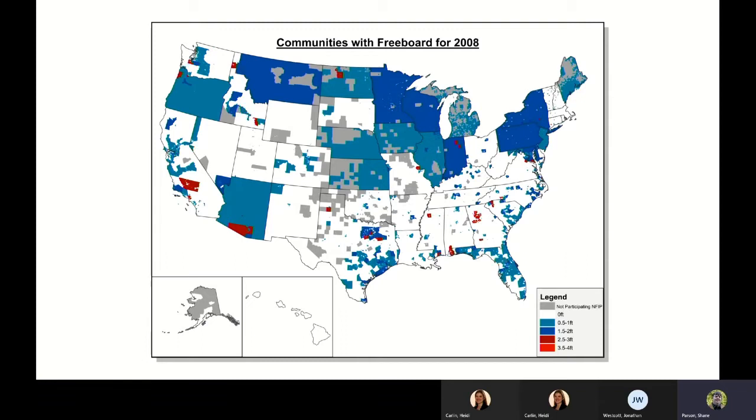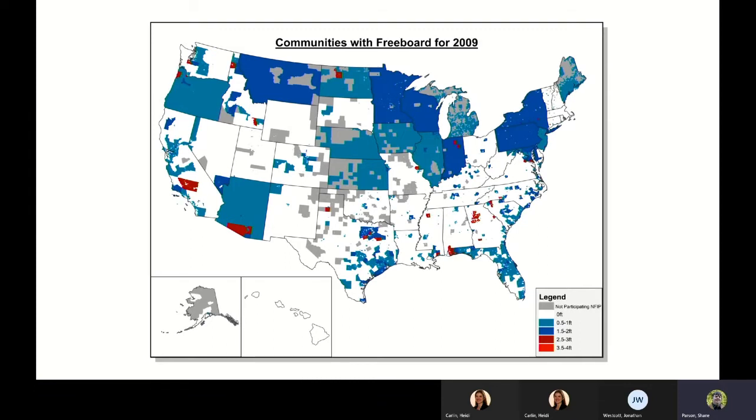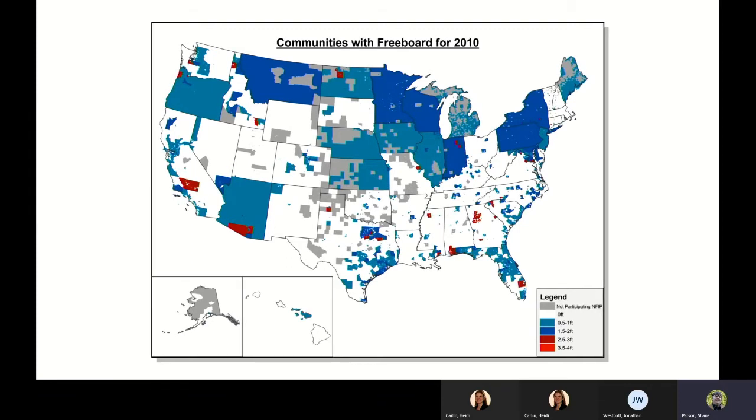You can see Florida filling in over time as well, as more and more communities decide to adopt a higher standard over time. So this patchwork, we got Rhode Island kicking in there in 2011. 2012, you can see more communities fill in. 2013, almost all of Florida and a couple counties in Hawaii come in.